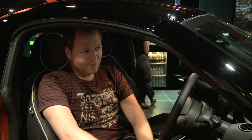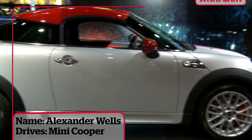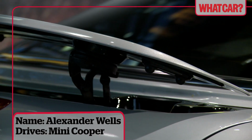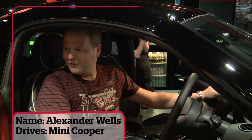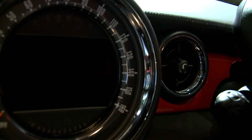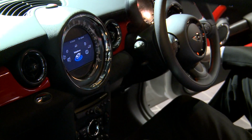Having seen it, I was pleasantly surprised. I like the roof line. I really like the spoiler that pops up. I really like the font. Of all the things to notice, the font on the Speedo, it's like a proper BMC Speedo.